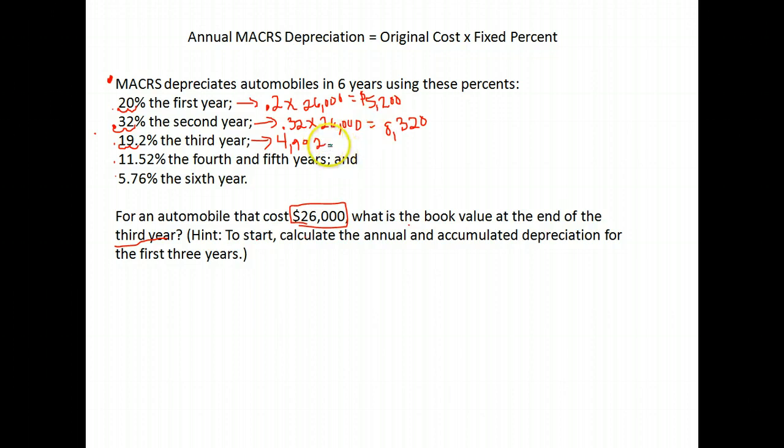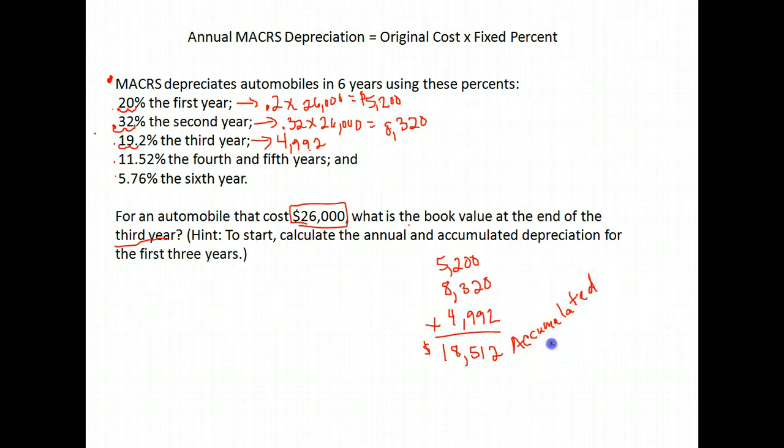I forgot to write that part out. Okay, so those are the depreciations for the first 3 years. So how much has it depreciated total? Well, the first year it depreciated $5,200. The second year, $8,320, and the third year, $4,992. We add those together. That's what the accumulated depreciation is. How much has it depreciated total is what accumulated means. So we add those together, and we find out that by the end of the third year, it's depreciated by a total of $18,512. Okay, so this is the accumulated depreciation. This is how much its value has gone down by total.